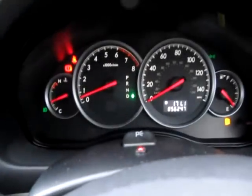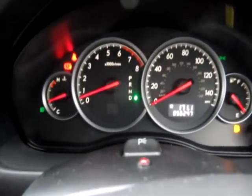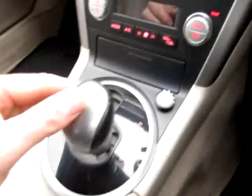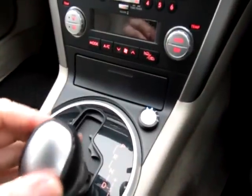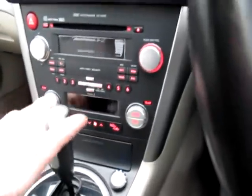So you can go for D for drive, as illustrated on the dashboard, neutral, drive, and then across goes into Tiptronic, so up and down the gearbox is what you can do with that. It works exactly as it should. It's lovely at night, illuminated, it's a lovely red glow.